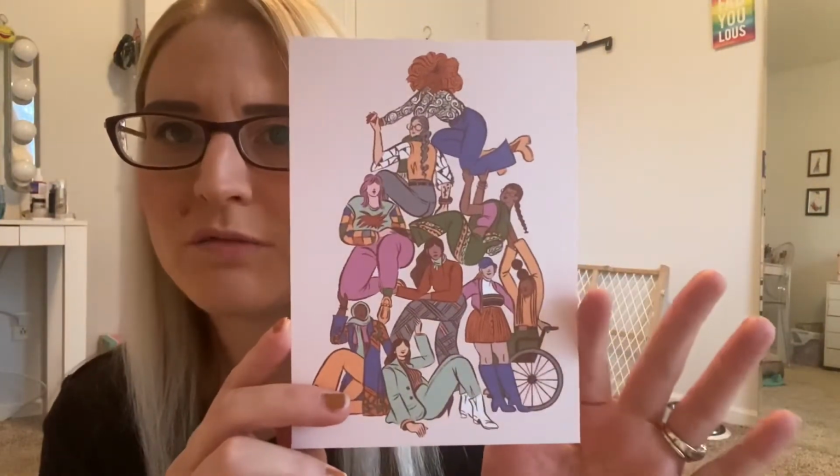This is designed by Cynthia Kittler for Causebox. I believe she may have designed the print on this box, and this is actually a postcard that you can send to someone, or you can frame it and put it in your room.